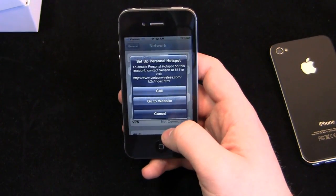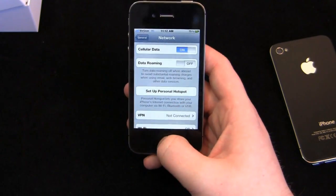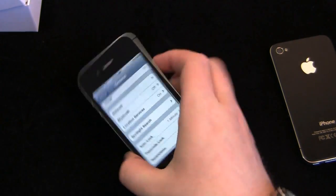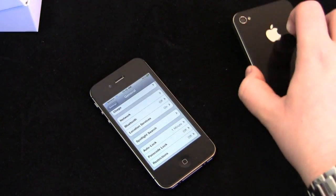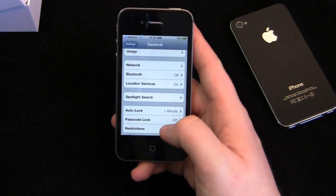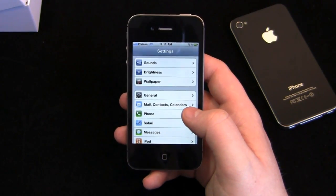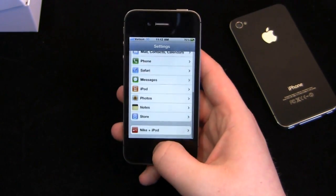Okay, I need to contact Verizon because I don't have that feature set up. So that's most likely why it's asking. But it does have that feature capability, whereas the AT&T one doesn't yet. Rumors are that it's going to come in a future iOS 4.3 software update for the AT&T version.